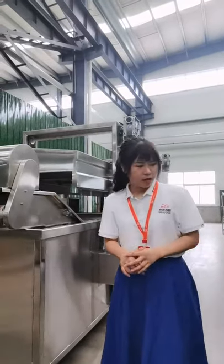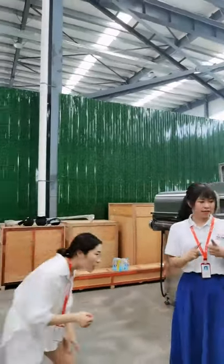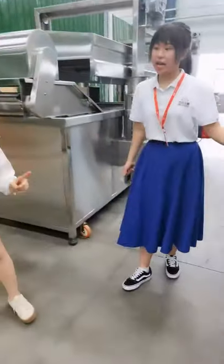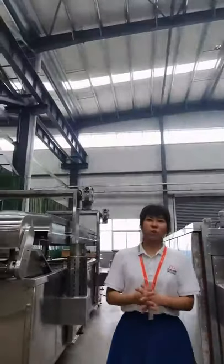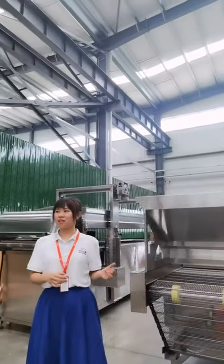Also for this roasting machine, we have two different heating ways. One, you can see here, is the burner, for gas. So this one can be changed to gas heating or electric heating. You can choose the suitable one according to your local conditions. If the gas price is high in your local area, you can choose electric.